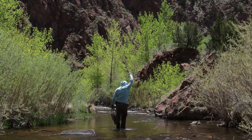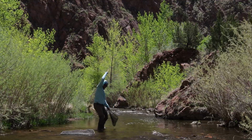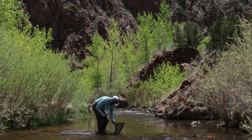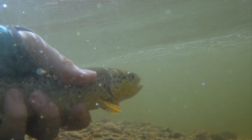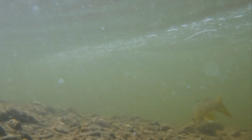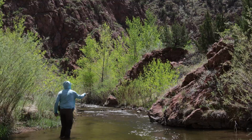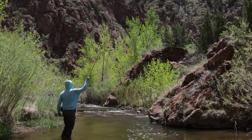Oh man, this is so cool. Catching fish in this beautiful desert canyon. Beautiful spring day, beautiful fish. I am happy. There we go. Yes. There we go.